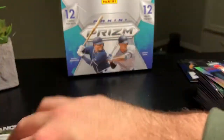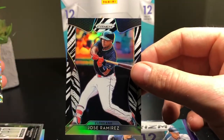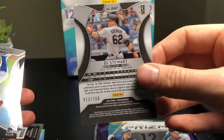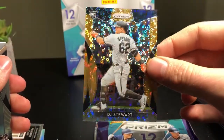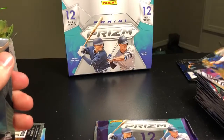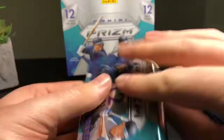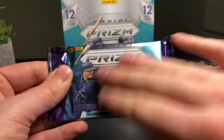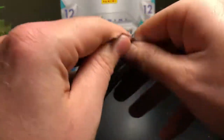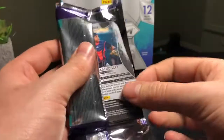Bryce Harper. Jose Ramirez, Zebra, out of 99. That's a really nice looking card. And DJ Stewart, Orange Donuts, out of 150. And last pack. That means we are looking for our final auto in this last pack of 2019 Prizm. Let's get some auto luck on there. I know you guys are suffering through. I said 40 minutes. We're going to hit it. Let's see who our last auto is.